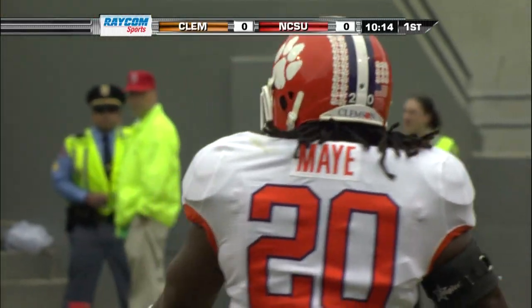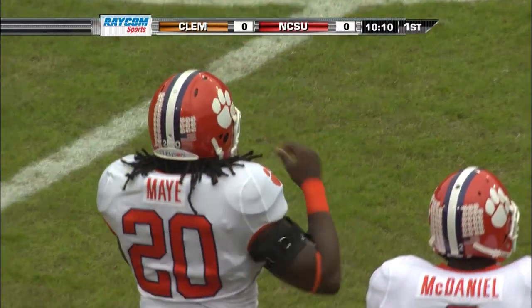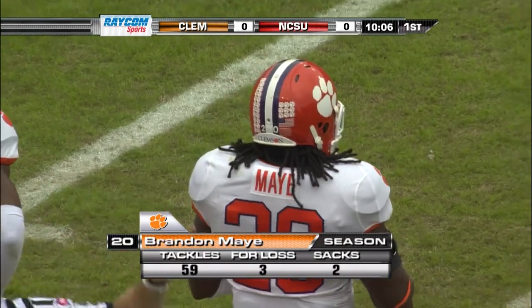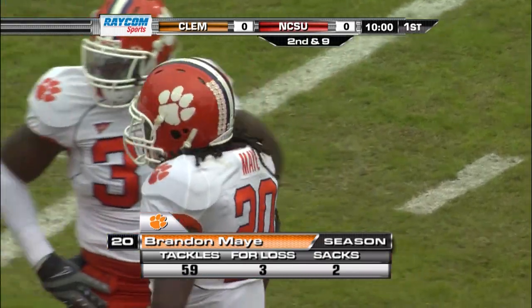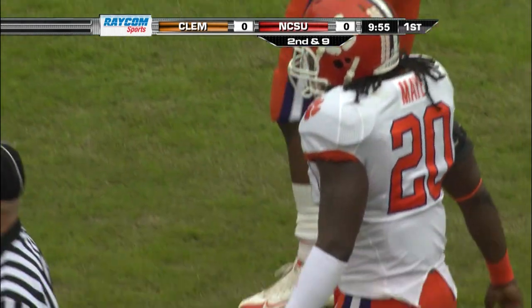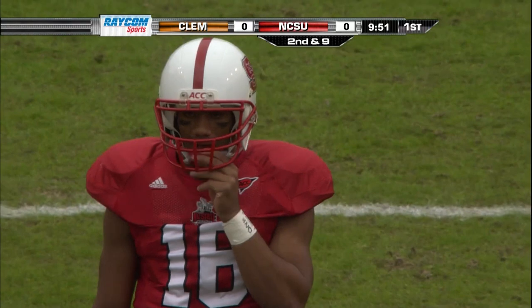Brandon May, I love his style. He brings joy to the game. If you're old school football, you like guys who attack the ball with reckless abandon, you're going to like watching Brandon May work. This defense will play with reckless abandon. Tigers lead the league in sacks. They've got 24. Lead the league in tackles for a loss. Ranked 2nd in the ACC, giving up only 17 points a game. This defense will get after you.